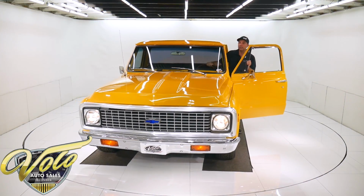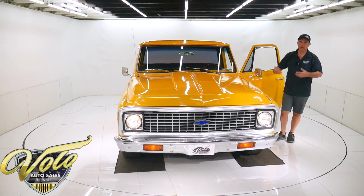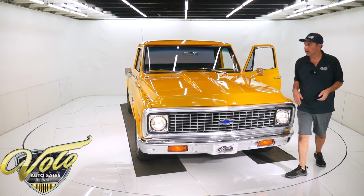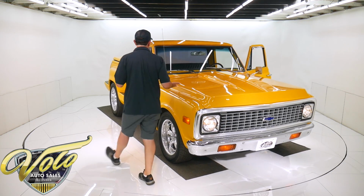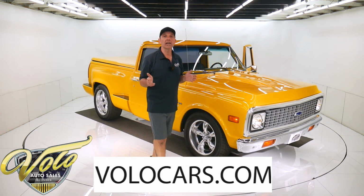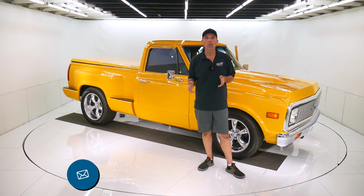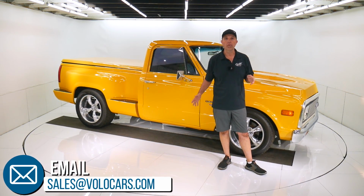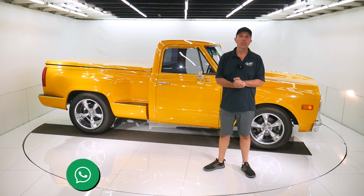These trucks are such good sellers because so many people can associate with them. People grew up with them, worked with them, now they're popular. Use this for your business. Put the name on the side of the door. This color's certainly going to get noticed. So anyway, go to volocars.com. Plenty of ways on there to contact our staff. Ask them whatever questions you may have about the vehicle, the process, delivery, financing. They can help with all that.